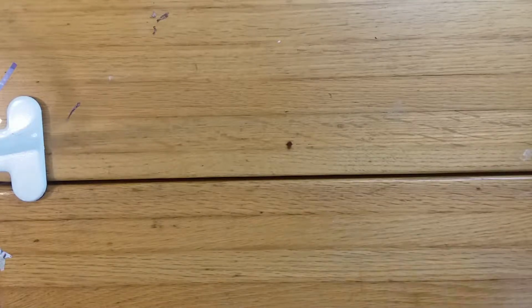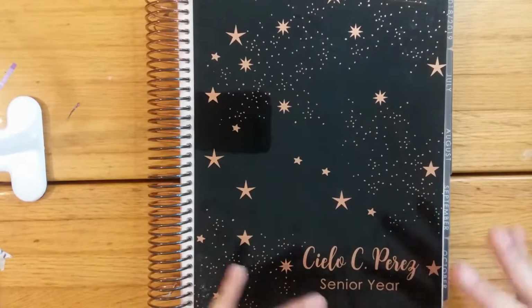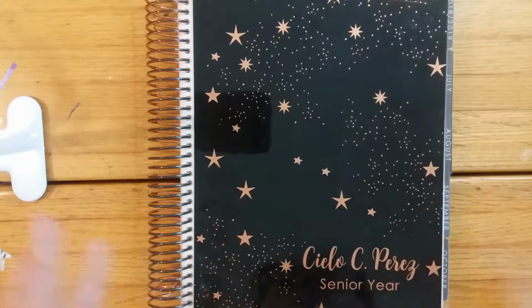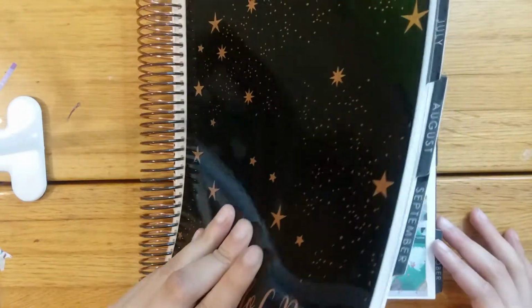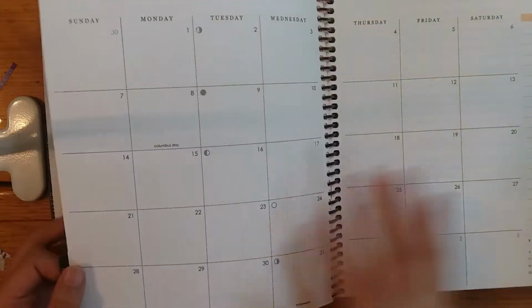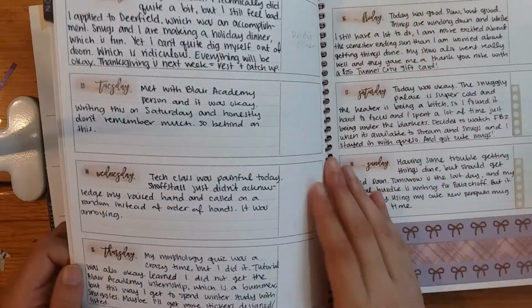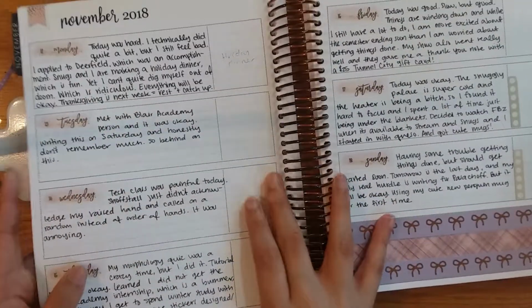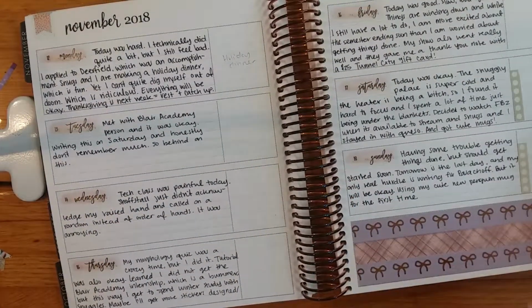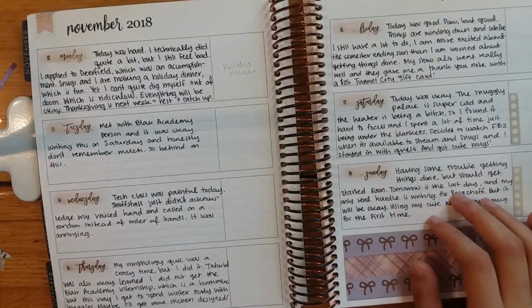Finally, I believe I said in my 2019 planner video that I wasn't sure how I was going to use this. I wasn't sure if I was going to keep up with this, and I haven't. I got 6 months in it, but basically I was using this to journal a little bit a day, and that was fine. But I can't do this kind of writing every single day.